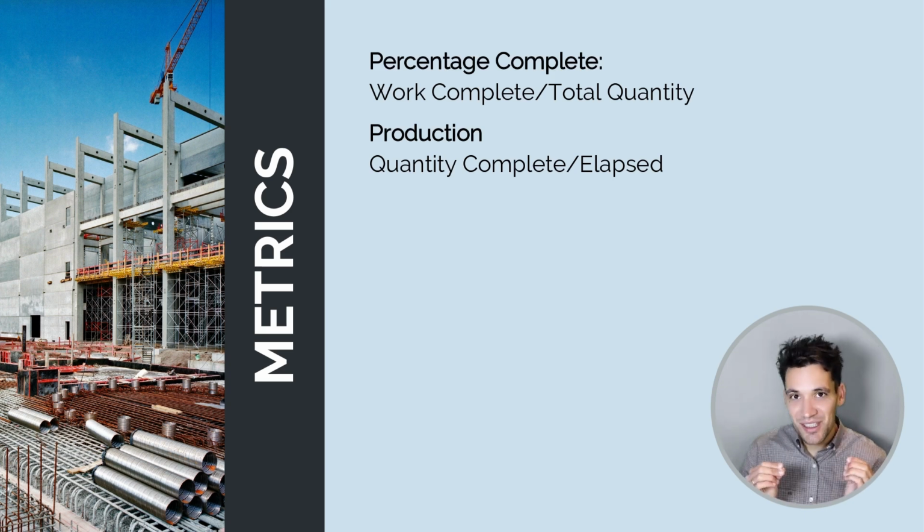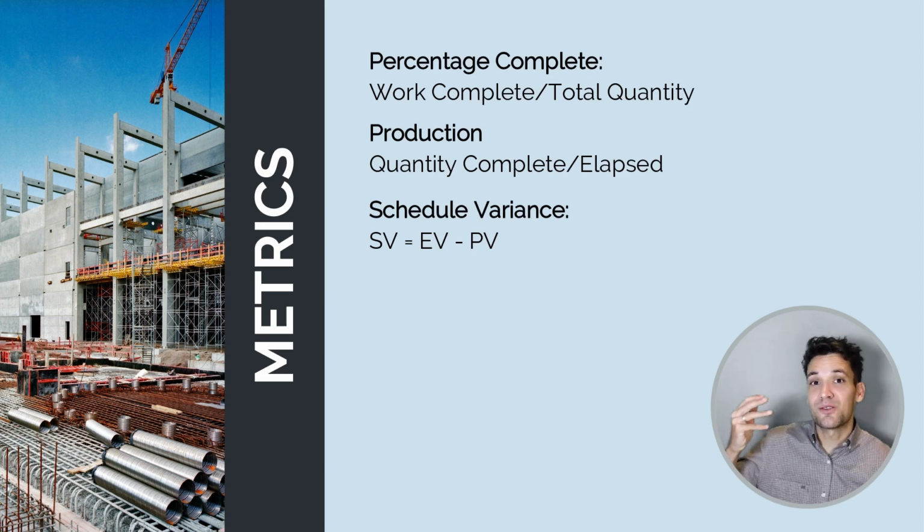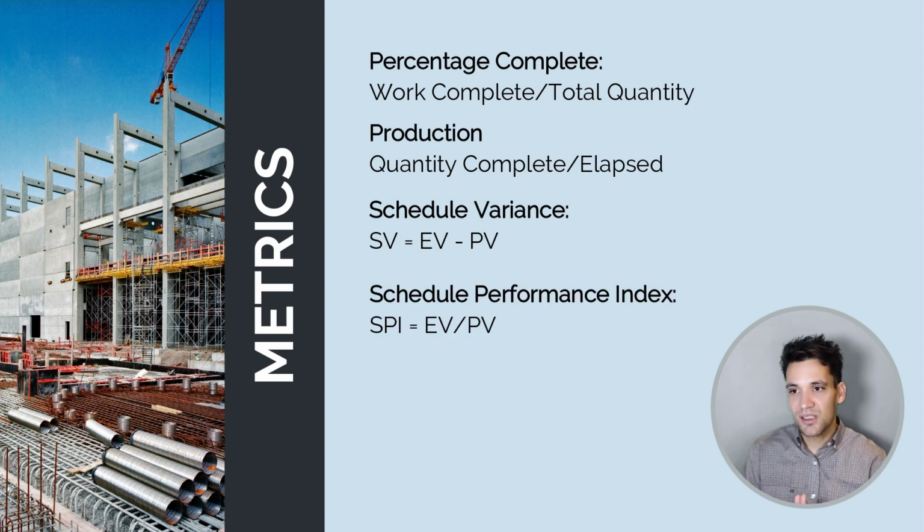We can calculate our schedule variance. So schedule variance is the difference between how much work we've done minus how much work we plan to do. If we get a positive schedule variance, it means we're ahead of schedule. If we get a negative schedule variance, it means we're behind schedule. Similarly, we can calculate our schedule performance index. So schedule performance index is the ratio of earned value, how much work we've actually done, divided by planned value, how much work we plan to get done.